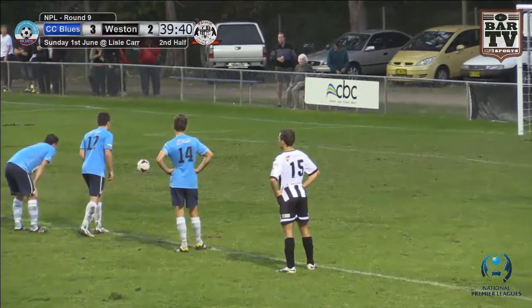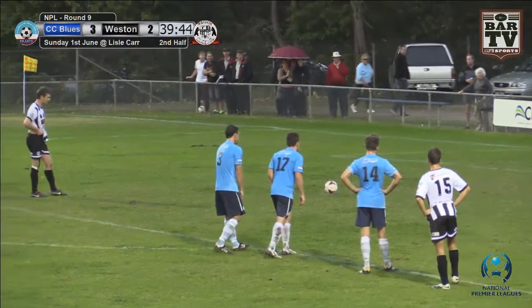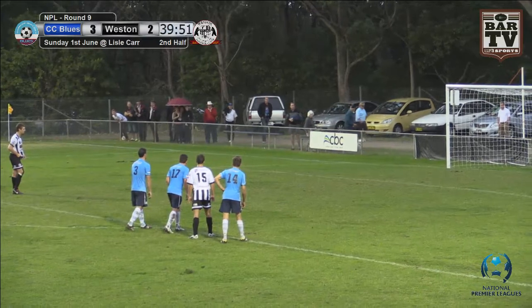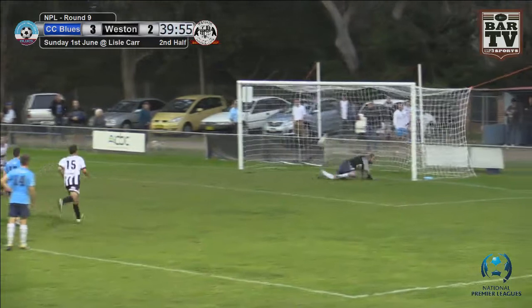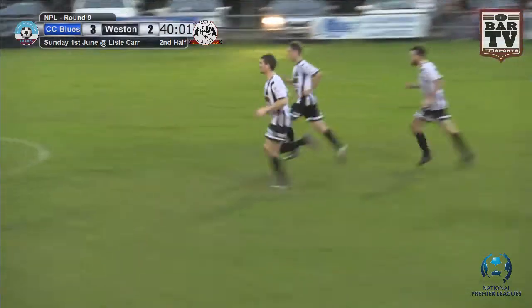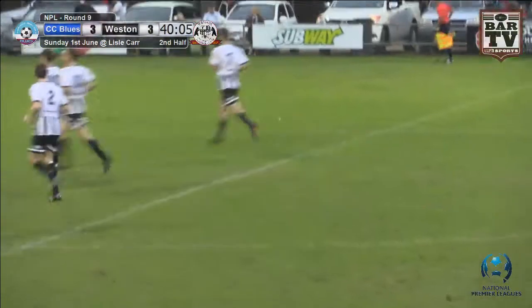Will Morris go the same way? Will Andrew Goldman read it? 5 minutes remaining here. Morris again to the penalty spot for the second time in this match. Converted the first. He converts the second. He goes the other way with a powerful shot to the left-hand side. That levels the scores. Charlestown City Blues 3, Weston Workers 3.